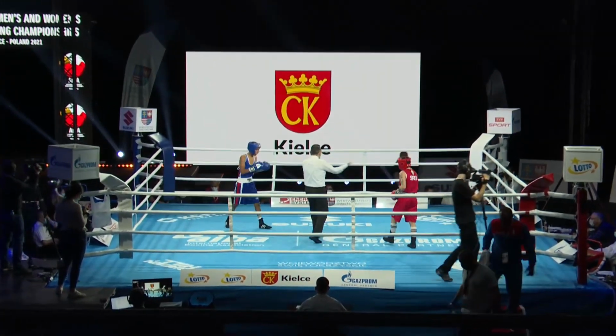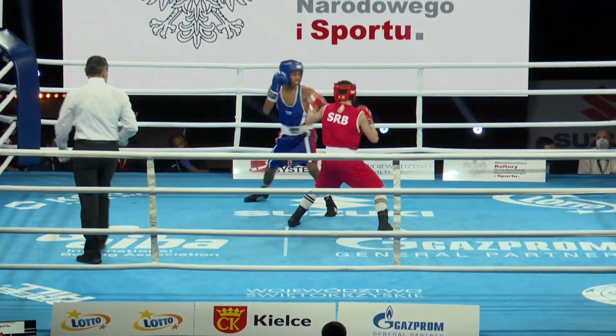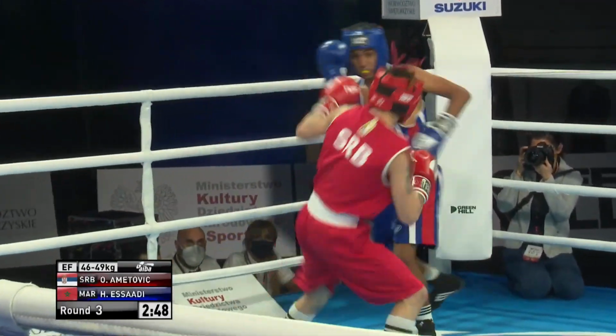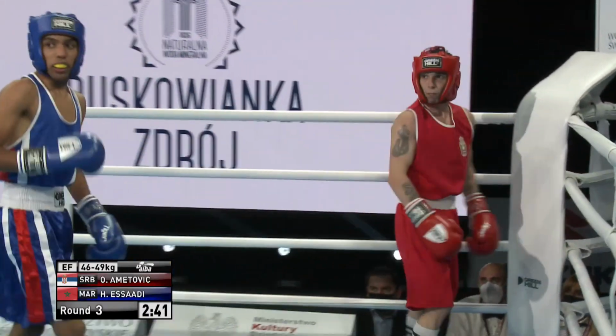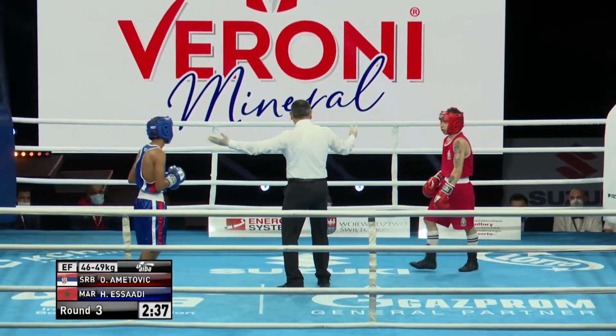Third round. So third and final round, Omer AMETOVIC of Serbia in the red, Hamza ESSAADI of Morocco in the blue. AMETOVIC with a win in the competition under his belt already, having boxed in the prelims. European Youth bronze medalist. Little tap on the back of the head there from ESSAADI. Unnecessary.